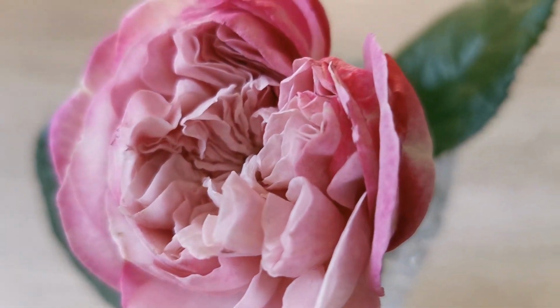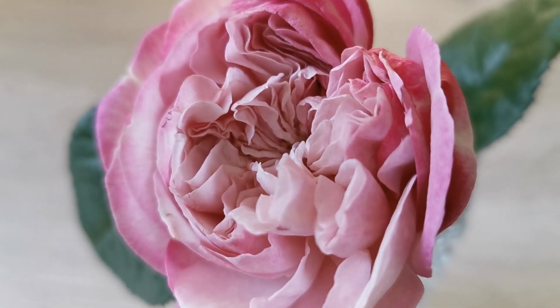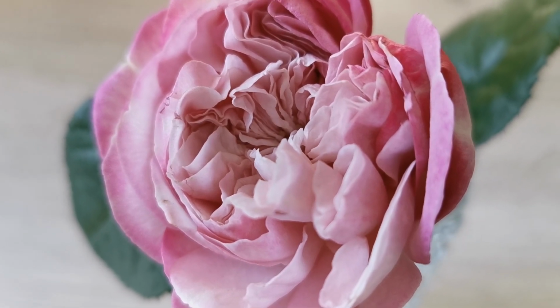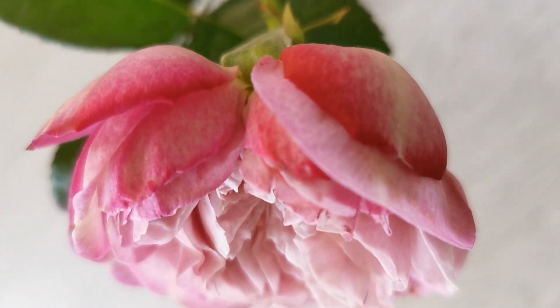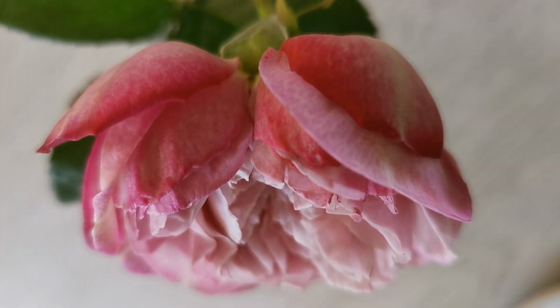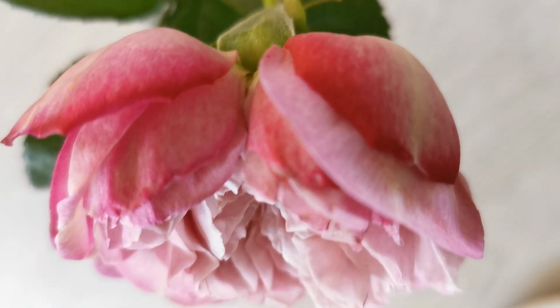And this is the side angle, and it has a wonderful, quite strong perfume. So that's another great thing about these, it's not just beauty, but they smell nice, and you can enjoy these many colors.